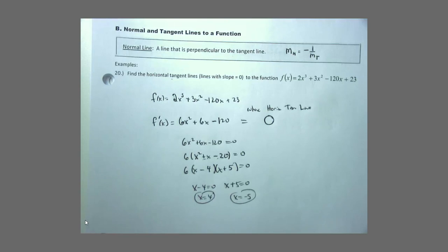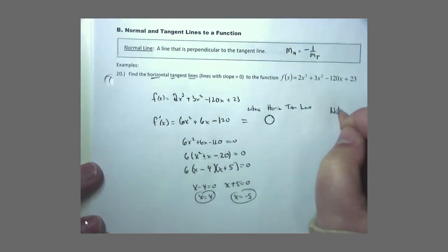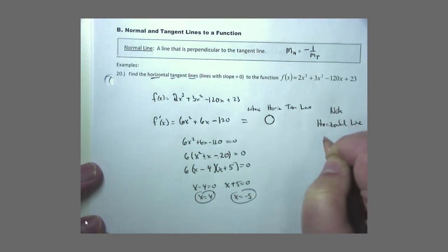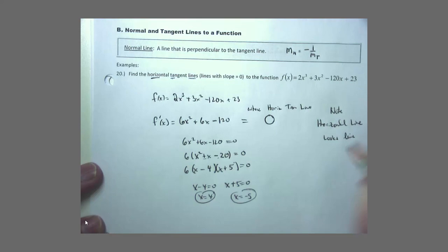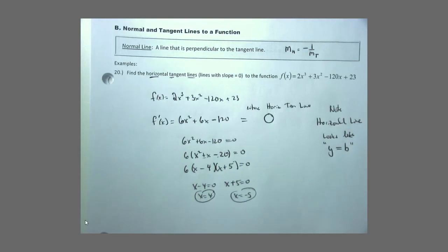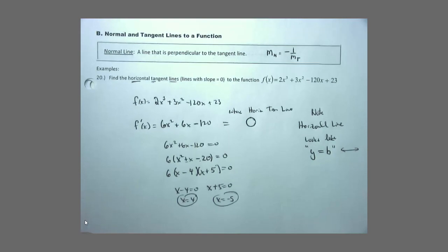However, they ask you to find the horizontal tangent line. Just a little note here. A horizontal line looks like what? Y equals b. Horizontal lines are y equal equations. You with me? When I took the derivative, set it equal to 0 and solved, I solved for x. That's not what I need. I need y. How am I going to get y back again?